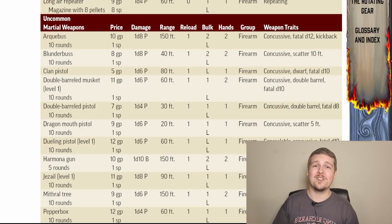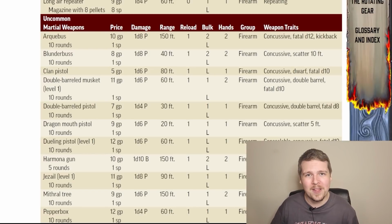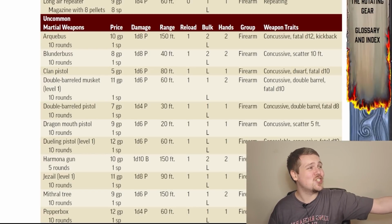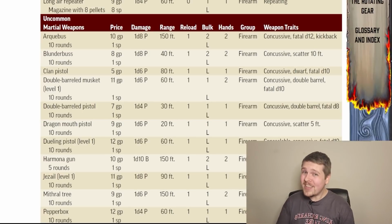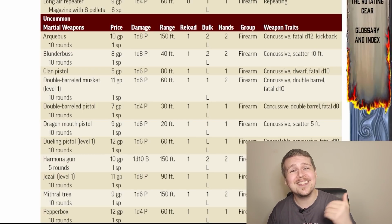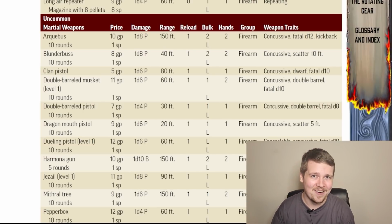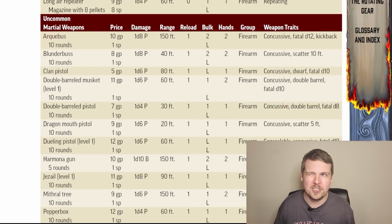The Dragonmouth pistol is just cool because that's a one-handed shotgun. 20-foot range increment for 1d6 piercing damage, and scatter 5 feet. So not as big of a scatter as a normal blunderbuss, but a one-handed shotgun is just too cool to pass up. That might be my weapon of choice. The dueling pistol's a little more expensive, but you definitely get your money's worth here. A d6 piercing with a 60-foot range increment, and concealable and fatal d10. Gonna get those big crits, gonna be able to hide this from the popo pretty easily, and of course, concussive, which I've pretty much stopped mentioning.